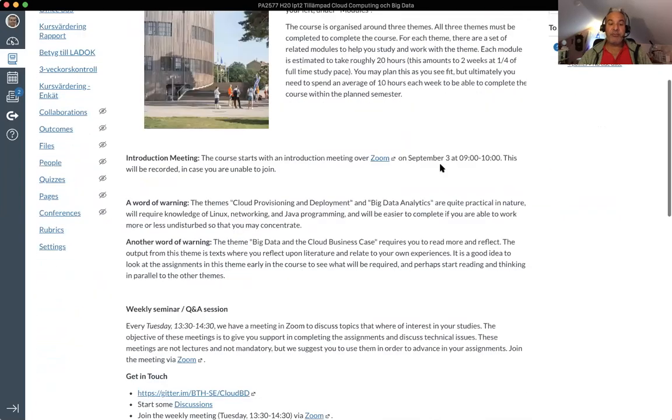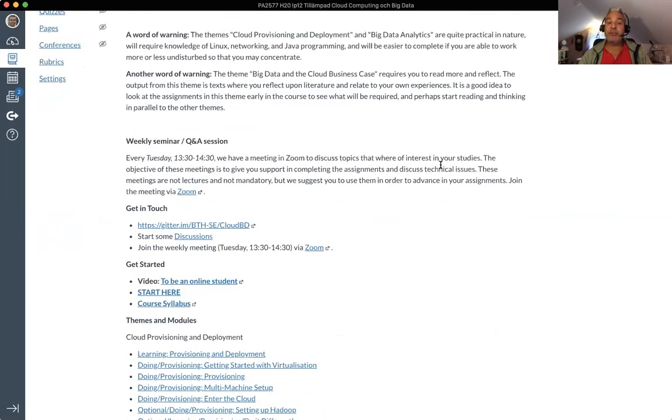Plenty of information here on the first page. A few things might be important to point out. We will be available on Zoom every Tuesday afternoon. So there's a link there to the Zoom meeting room. It's the same as we're using now. If you want to have meetings at another time, send us an email and we'll book something.